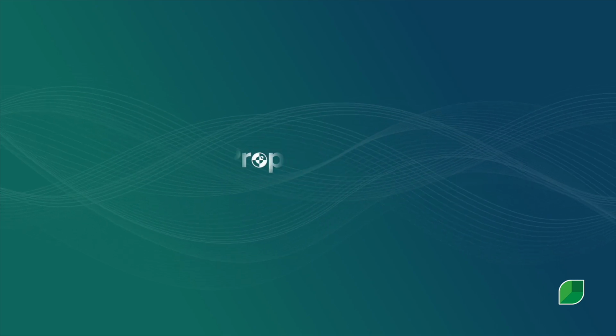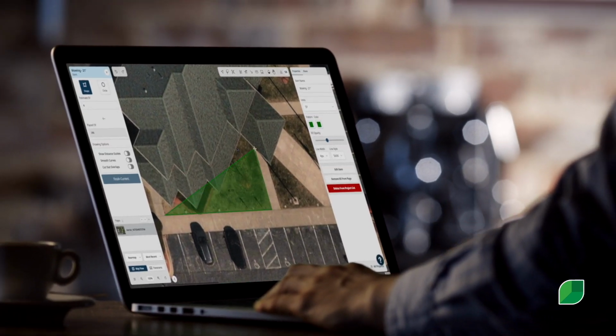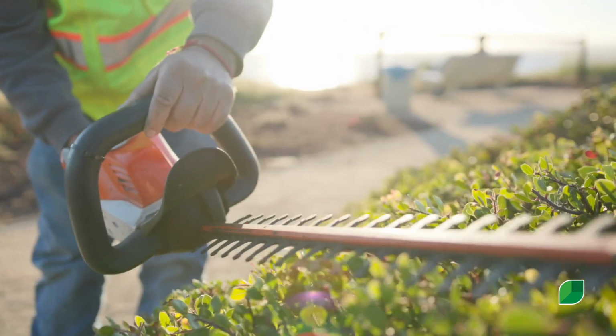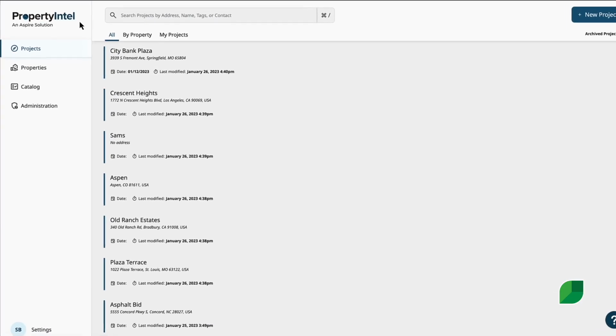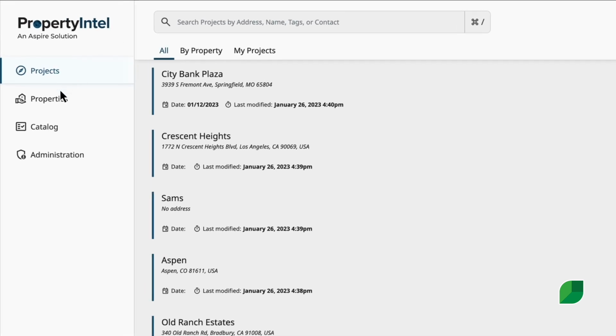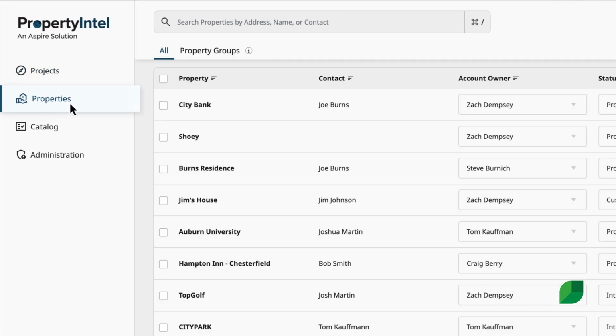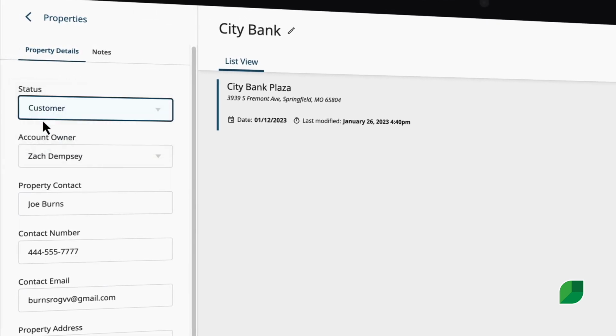Introducing PropertyIntel, the next generation property measurement and estimating solution for landscape contractors. Your projects are stored in the cloud, so they're with you wherever you go. Projects can be associated with properties, allowing you to track their status while providing insight into the bidding process.